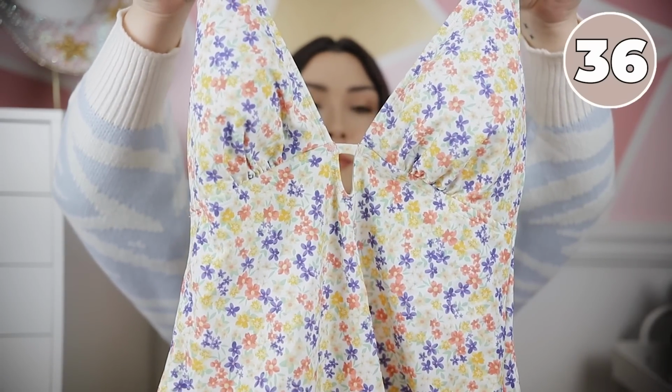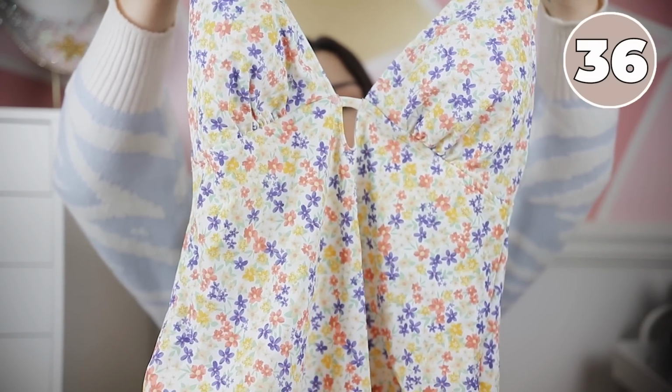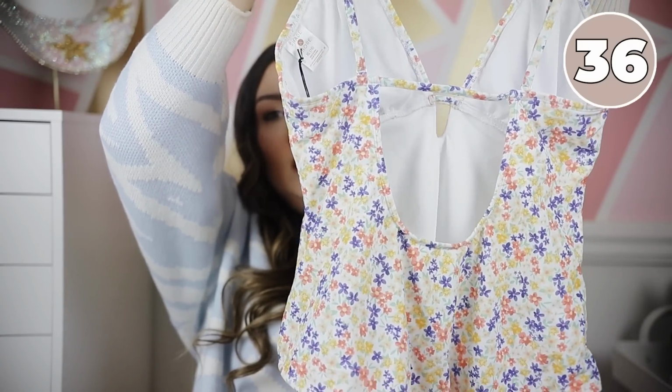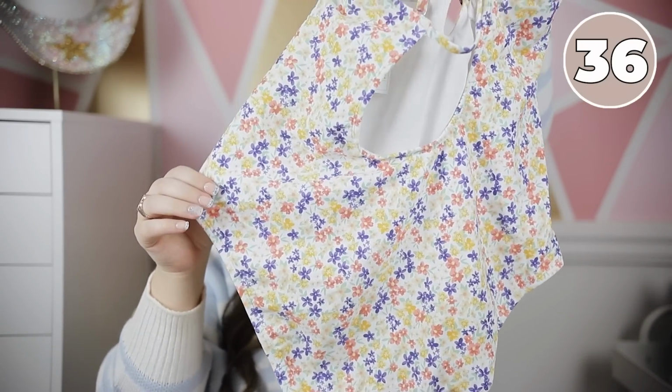The first one is a one piece, but I really loved the floral pattern on it, and I think this one is going to be great for mom life. It's something that I can see myself definitely moving around a lot in and being totally fine and comfortable. The back is a little bit cut out, but it is a full coverage bottom, it looks like, so that's good. And then I did get a two-piece, which I'm really not sure about, but I will try it on and give it a go.